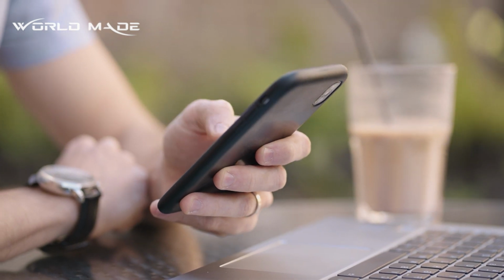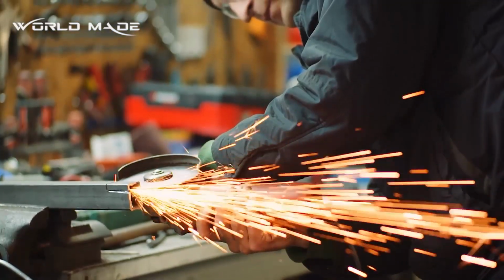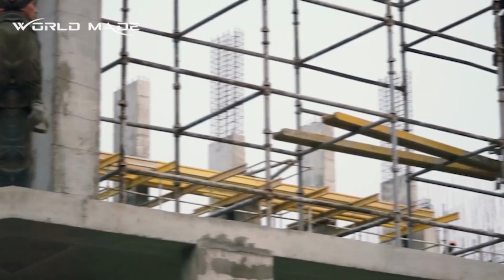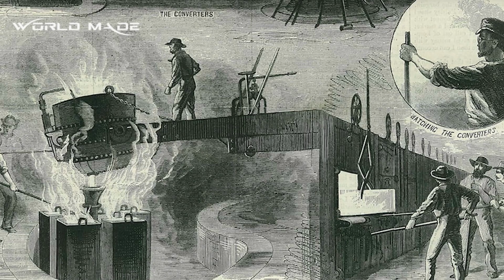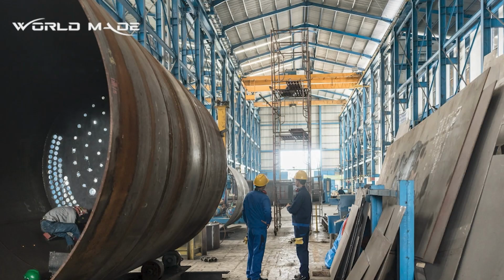But how did we unlock the secrets of this metal, transforming it from simple iron into the backbone of modern civilization? Join us on a journey through time as we explore the evolution of steelmaking, uncovering the challenges faced by ancient metallurgists and revealing how their ingenious solutions paved the way for the advanced alloys we rely on today.